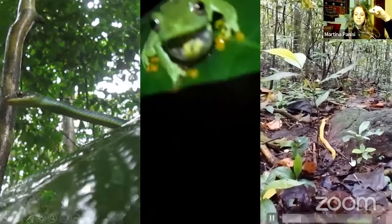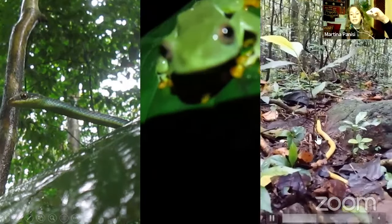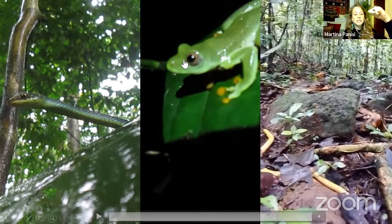You see this one? The yellow one is not actually a snake. It's more related to the amphibians. So it's actually more related to this frog than this snake.